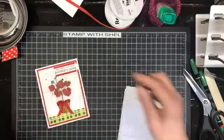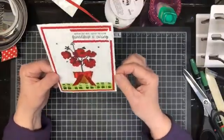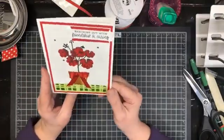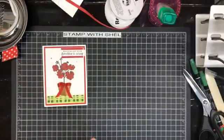And one there. Ta-da! There is our, what's it called? Geranium, something geranium, potted geraniums. And it's just very, very, like I said, these cards today are very, very simple.